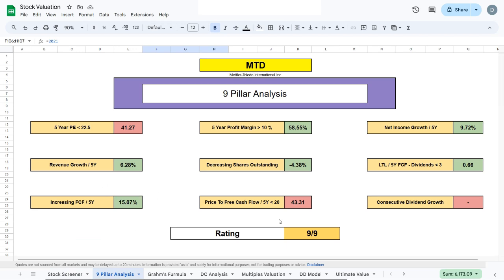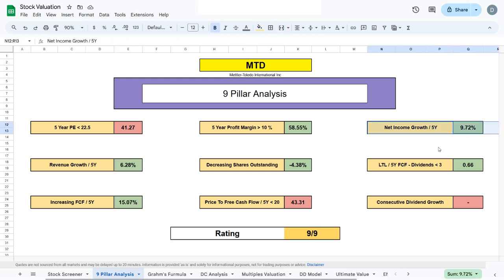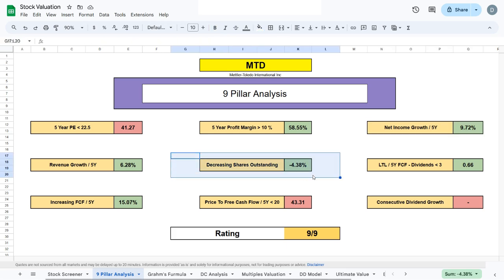So jumping to our 9-pillar analysis, we can see that their 5-year PE and their price to free cash flow are both sitting above the values we'd like to see. But that doesn't really bother me that much, as I can see that they have increasing revenue, increasing free cash flow, and increasing net income over the past 5 years. They have also been buying back shares, which I love when a company does.